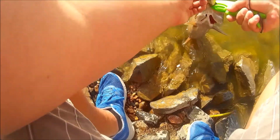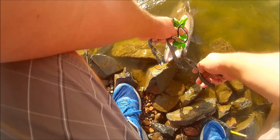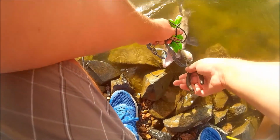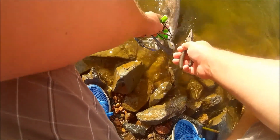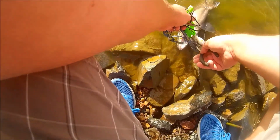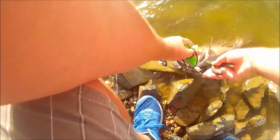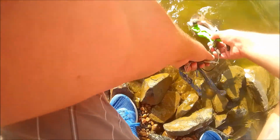So we get it hooked up here and try and get our crankbait loose. The fish just goes berserk. And that's why I like to use the fish gripper, because if you had a hold of it, you'd just rip your thumb and your finger all up with those sharp teeth. As I've done many times before, I'll get this fish unhooked here and get a weight on it. Pretty good size one.